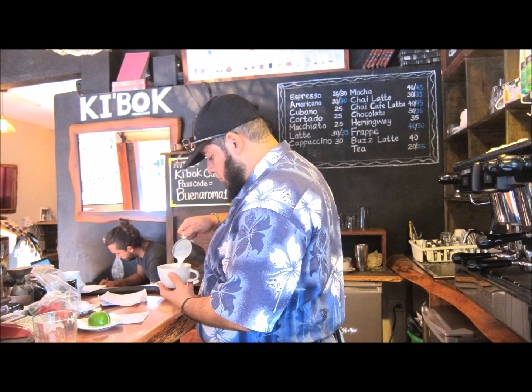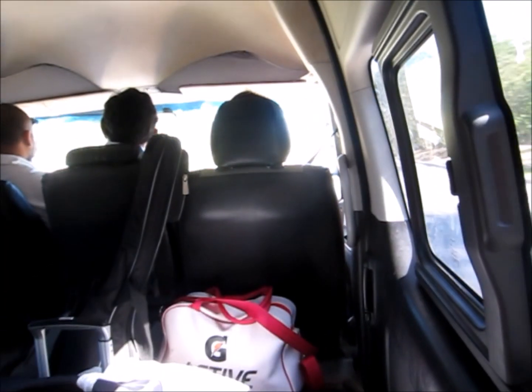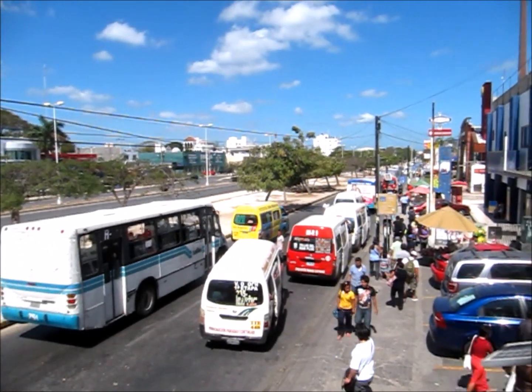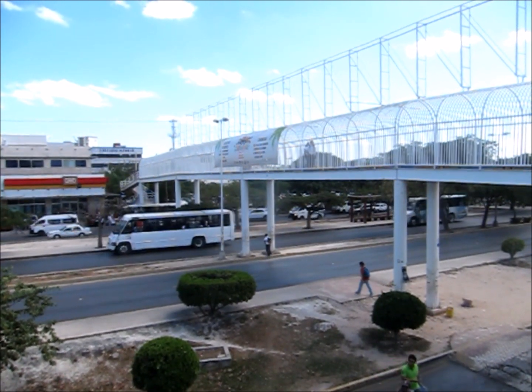For good coffee, make sure you venture to Teapot Coffee for a double shot. Next on our hotel hit list, we headed to Cancun downtown, which entailed taking the Colectivo to Playa and then Playa to Cancun for a total price of 80 pesos per person.